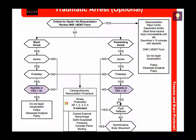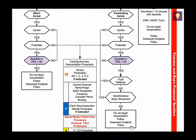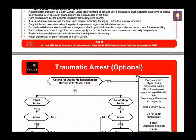Penetrating arrest, yeah, sometimes, because you may have a little bit better of a response, and so that one goes a little bit further by checking pupil reflexes and looking for other body movement there. So just something to review.